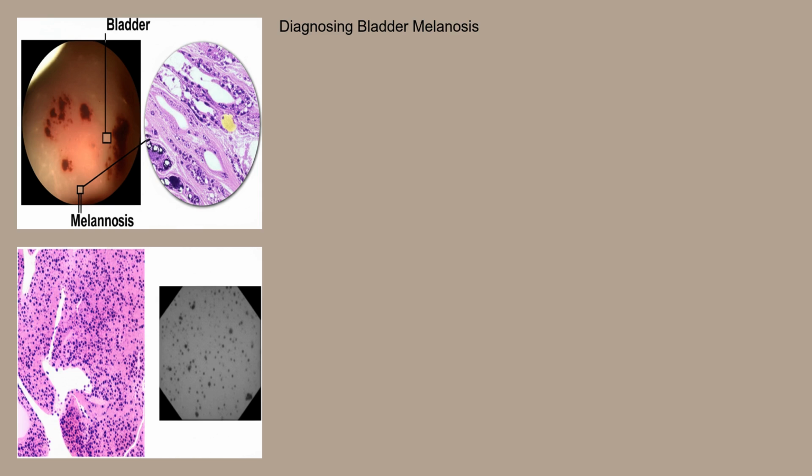Diagnosing bladder melanosis typically involves a combination of clinical evaluation, cystoscopy, and biopsy. Cystoscopy, where a small camera is inserted into the bladder, allows the physician to directly visualize the bladder lining and identify the characteristic dark pigmentation. To confirm the diagnosis and rule out other conditions, a biopsy is usually performed. The tissue sample obtained during the biopsy is then examined under a microscope to confirm the presence of melanin deposits within the urothelial cells. Immunohistochemical staining can also be used to further characterize these cells and rule out other pigmented lesions.